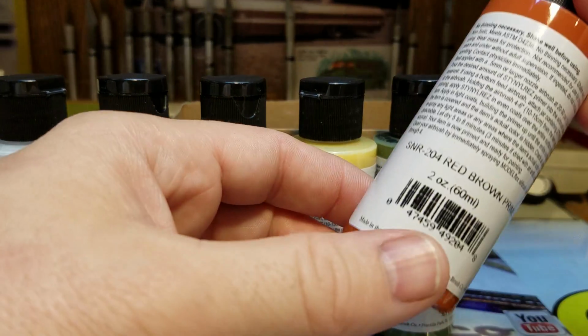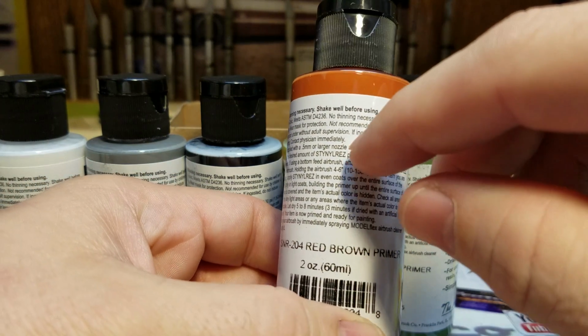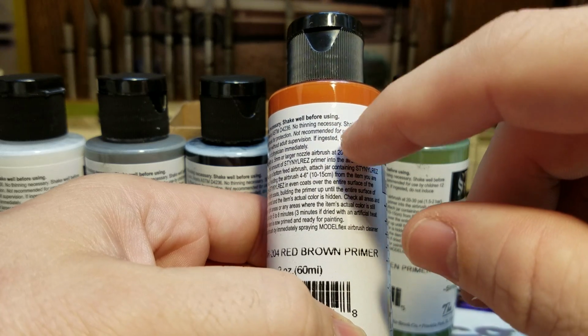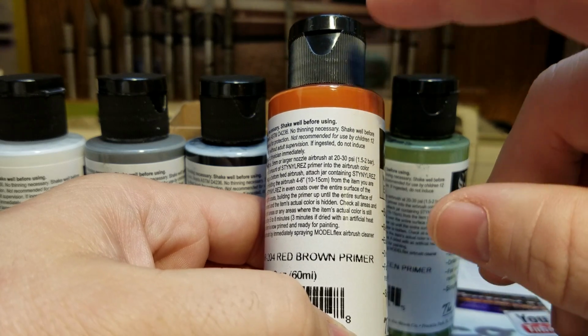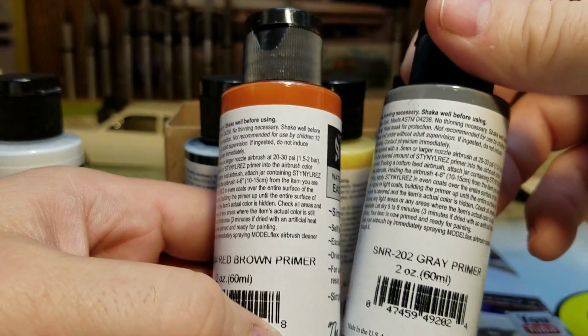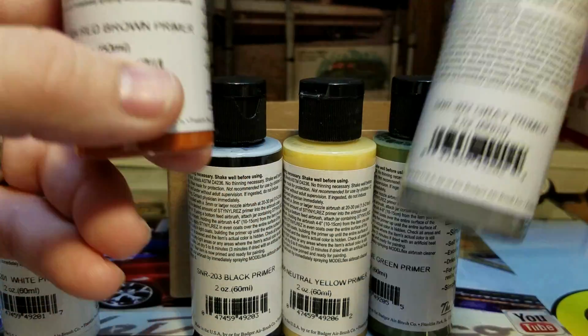And then here is the red brown. Now I want this for some chassis primers. It's hard for me to find a good cheap red chassis primer. I like to use it on the mid 60s, early 70s cars before they did undercoating. Most of your cars were either a gray primer or a red primer underneath. So I'm glad I got this red primer.